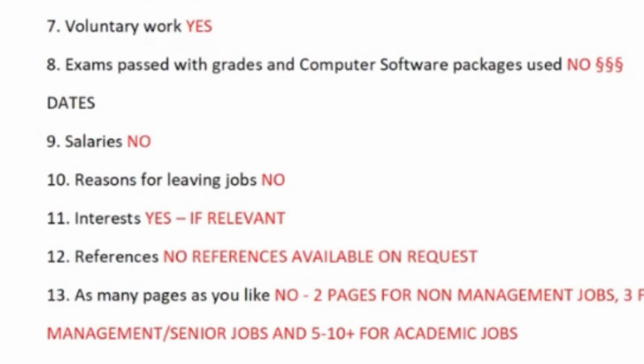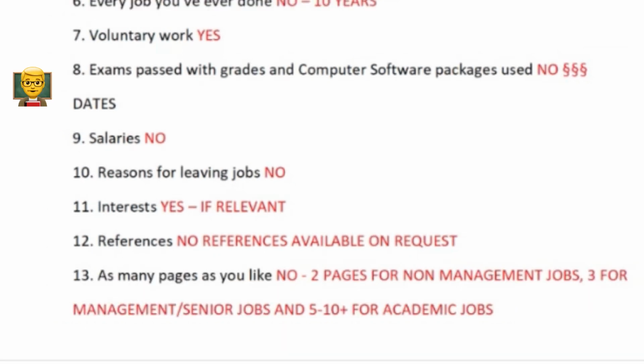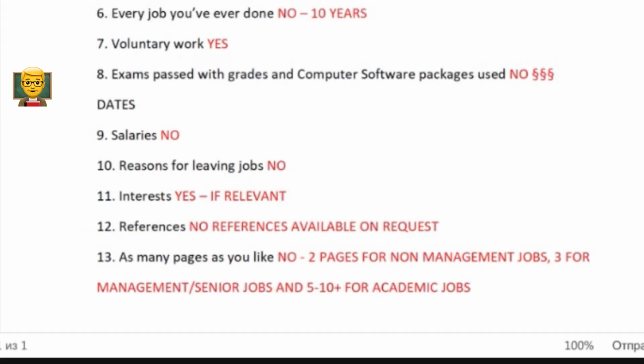They are not interested in what computer software packages you used. You can write in your list of skills that you are good at IT skills, and probably just for work such as IT. If you are required to use a certain program, you can write down this program.